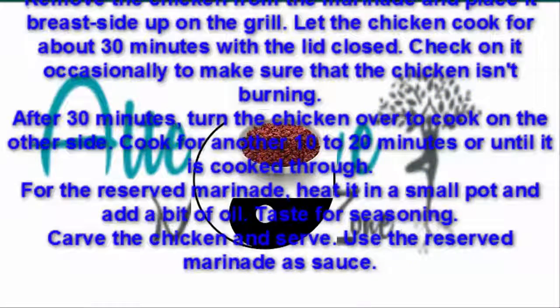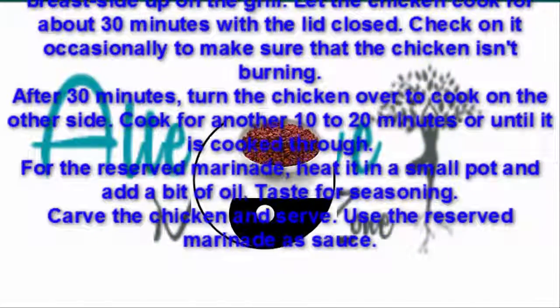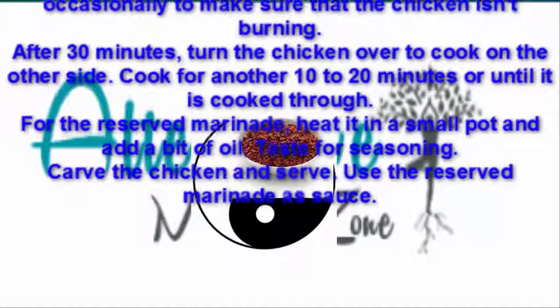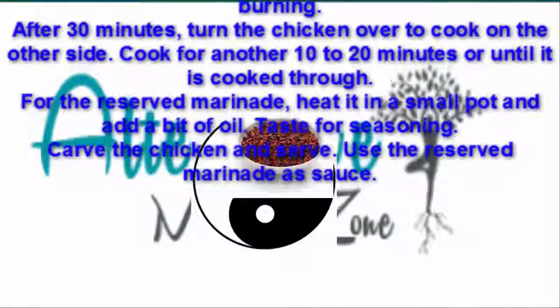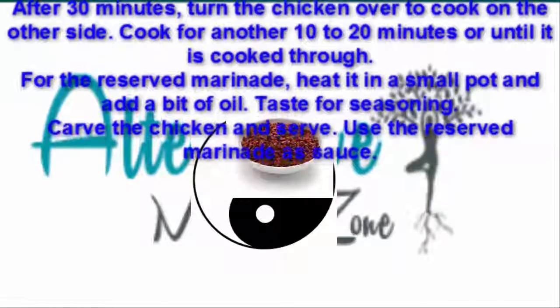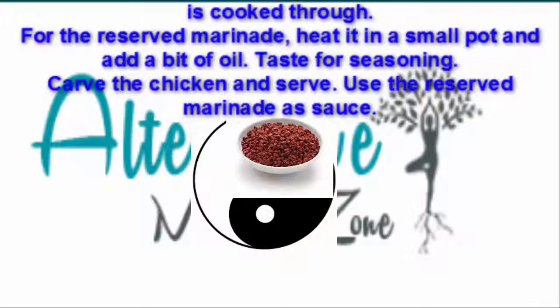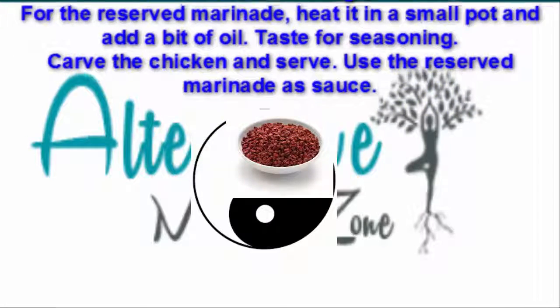After 30 minutes, turn the chicken over to cook on the other side. Cook for another 10 to 20 minutes or until it is cooked through. For the reserved marinade, heat it in a small pot and add a bit of oil. Taste for seasoning. Carve the chicken and serve. Use the reserved marinade as sauce.